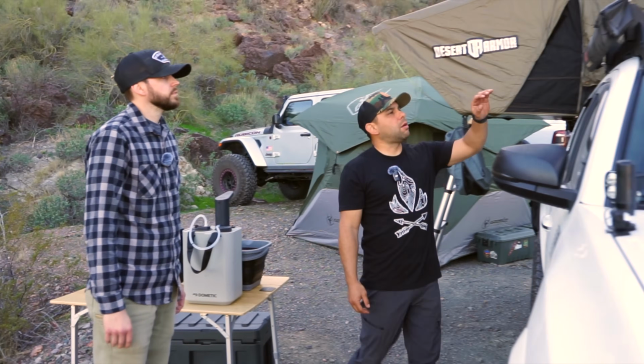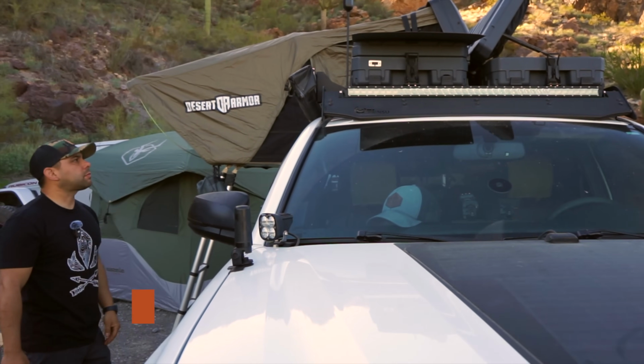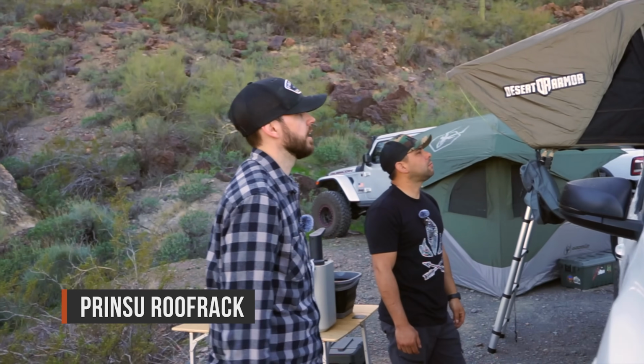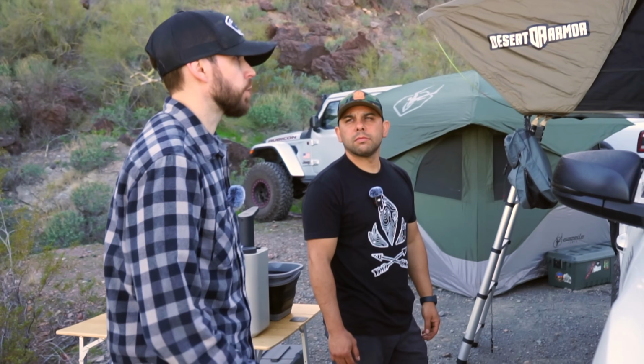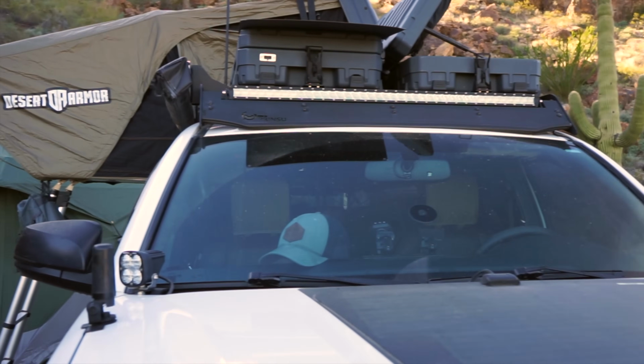So we got a roof rack for all the goodies. What are you running for your roof rack? It's a Prinsu roof rack. I love a lot of the stuff that they do over there at CBI, and it's just been a bomb-proof roof rack for me. So far, it's the first one that I ever had. I tried a Front Runner roof rack as well. Nothing against it at all. It just sat a little tall for my liking. So I went back to the Prinsu.